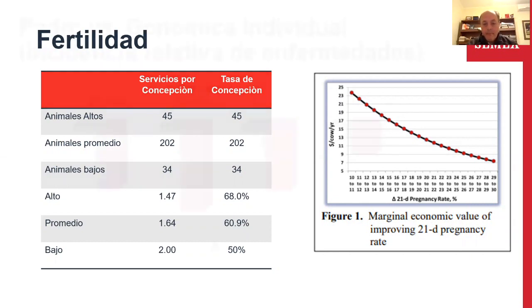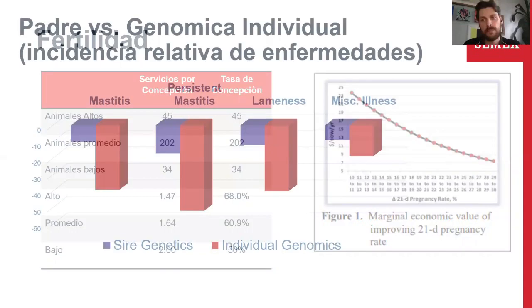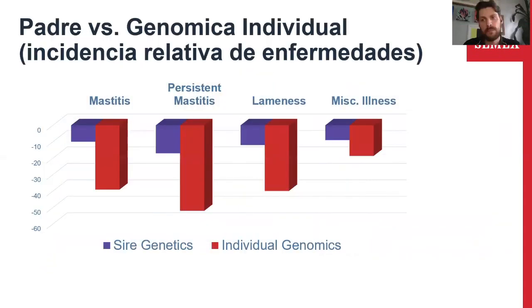So this chart is just comparing sire genetics only versus the power of the genetic test and how much increased reduction in disease we see in those genomic tested animals.